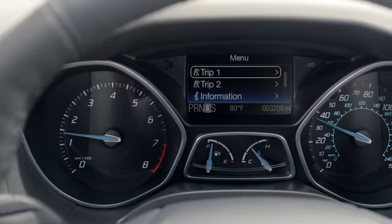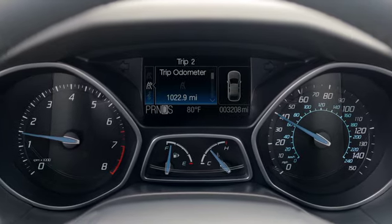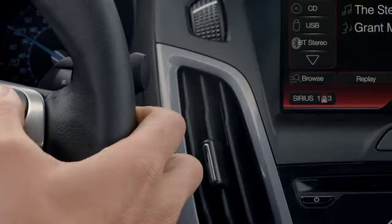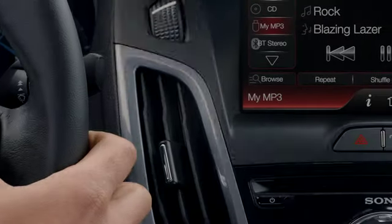Using five-way controls on the left side of the steering wheel, you can personalize the instrument cluster screen, or from the right side controls, access your phone, MP3 player, or other media devices.